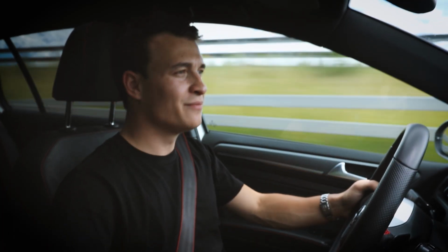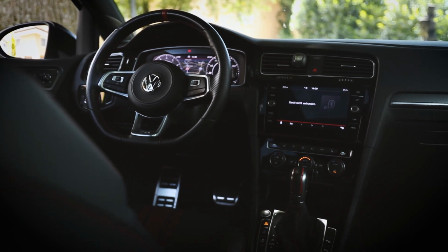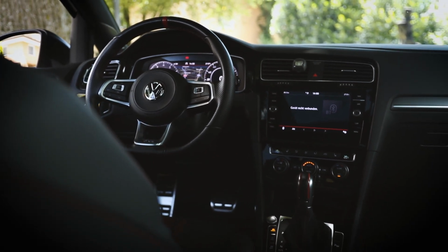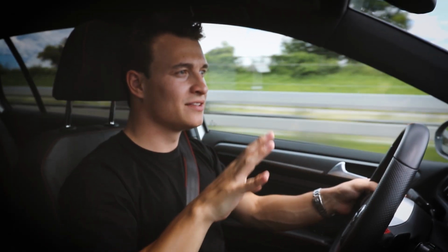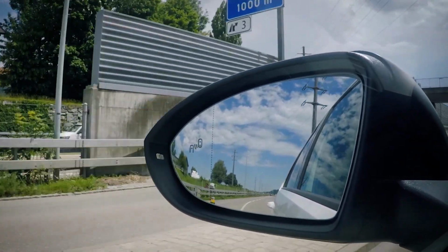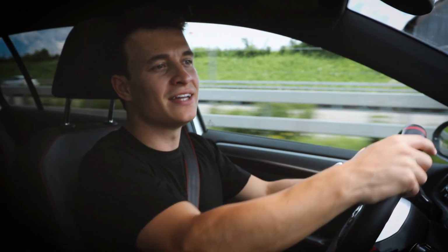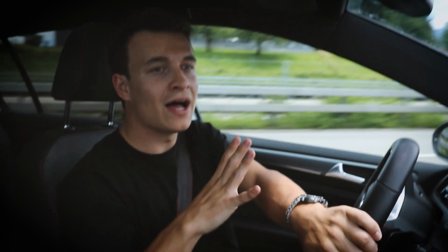Also, you have the infotainment system, you have digital dials here in the front, so super modern and sporty and aggressive car. Alright, so this is it for the driving aspects of this car. We're now going to stop and I'm going to show you some of the exterior and interior details that make up why this car is called the TCR.